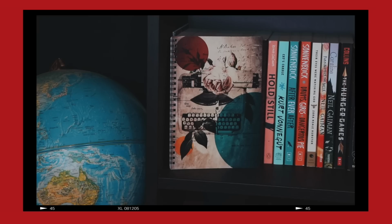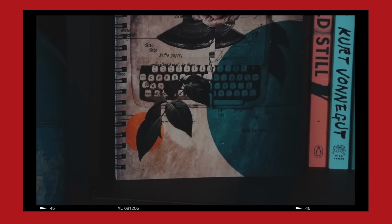Next, I got some journals. This is just an aesthetic journal I got. If I remember correctly, the name of it is The Power of Words, and I was like, oh, maybe if I get it, I'll write powerful words inside of it.